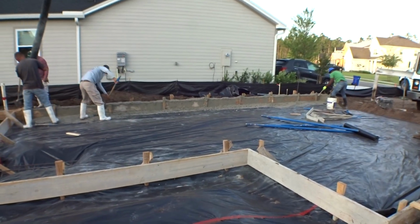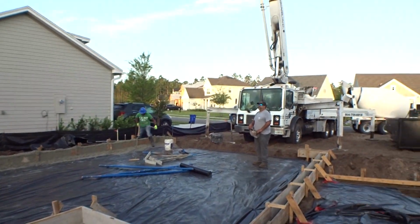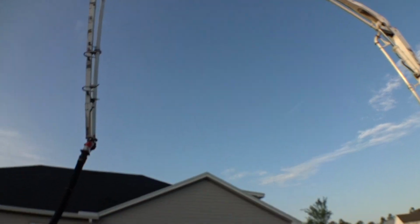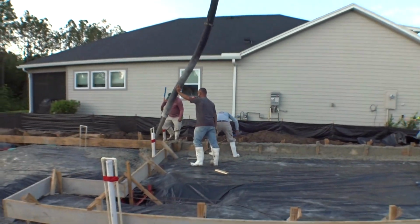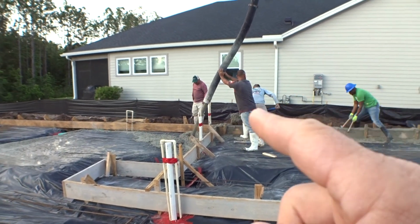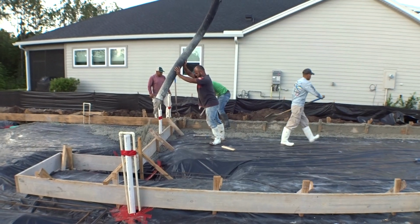So now I'm standing inside of your house. Again, he's got the control box. He's controlling all that concrete that's coming up out of that pipe, all the way down to where these guys are at. He controls the flow, the amount of flow, and of course, helps keep that thing so the gentleman doesn't hurt himself with that hose right there, because that is not a light job.